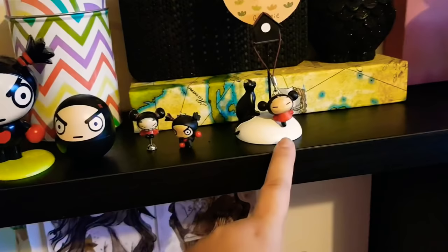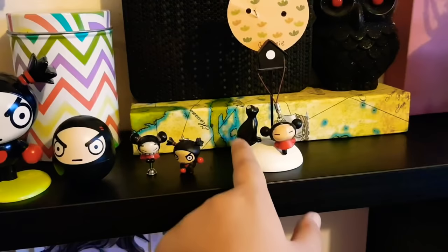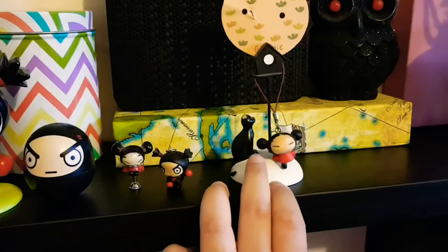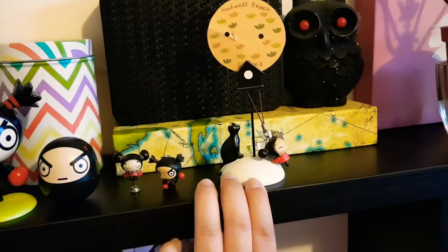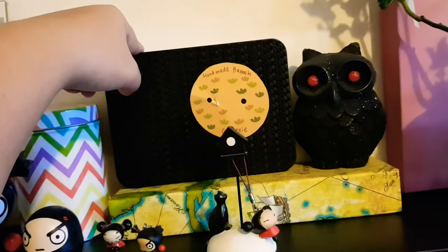This I got from a charity shop and I loved it because it's a black cat. To keep some clips, to clip some papers and all of that. And it was so cute because of the cat. But guess who broke it? The two ears. My cat. She kept going to it and it just fell and broke. I'm so sad.